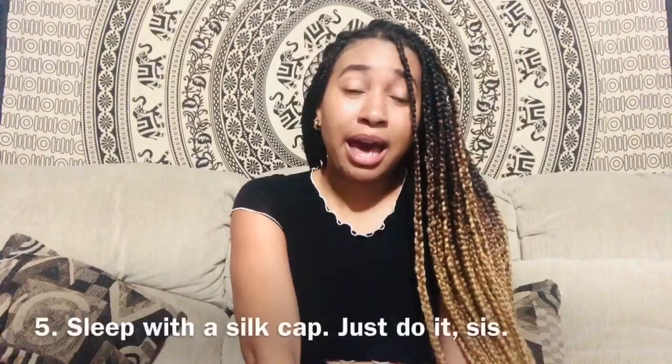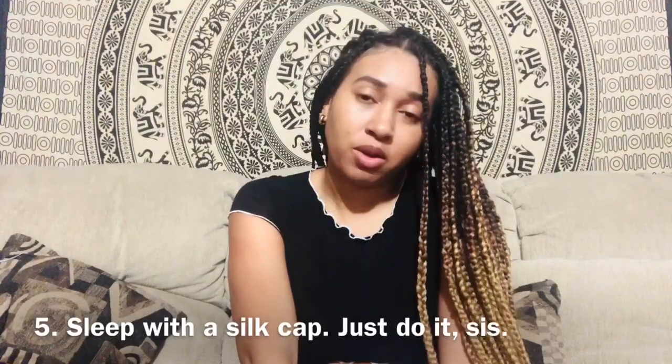So my last tip is something that should stand true whether you do or do not have a protective style in, and that is sleep with a silk cap on or sleep on a silk pillowcase. This will keep your hairstyle lasting nice and long, and it will minimize the breakage that you experience at night. Braids are made with synthetic hair. The ends are able to be burned together with hot water. That's not really the case for human hair and things like that.